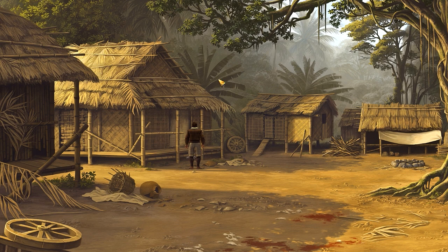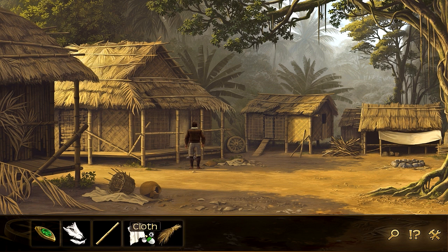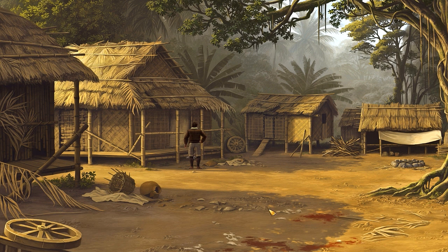I apologize if you happen to see a big blue box come up on the screen. My game minimized. So, okay. Pot shards. Let's see if we can get that goat out, but let's see what else there is to see. A bundle of reeds, chicken feathers. What do goats eat? Don't know. I think they eat a lot of things.